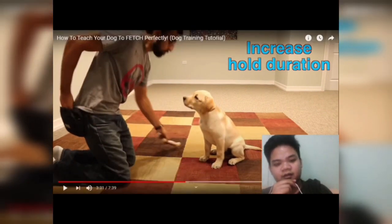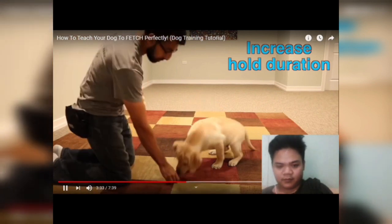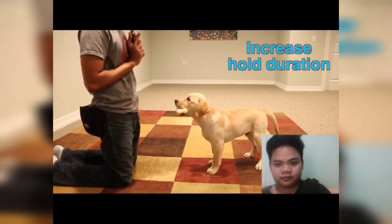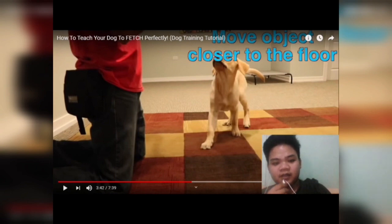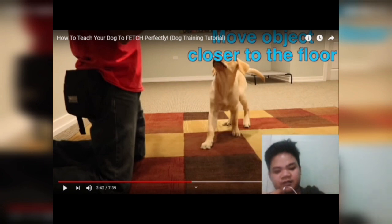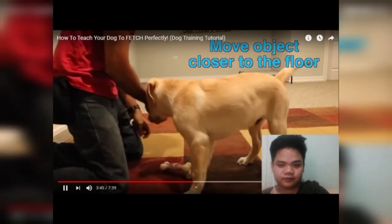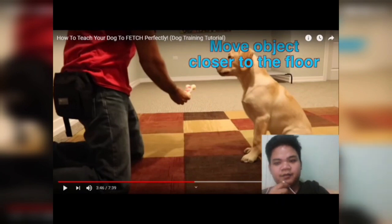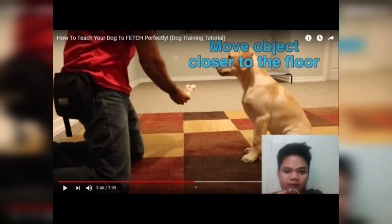Now the trainer here uses a clicker or a cue to give emphasis to the duration of the dog holding the object. So remember to always give rewards after the desired behavior is achieved to further give emphasis to the desired behavior of the dog. So the trainer here moves the object closer to the floor because for the later steps, the trainer will teach the dog to get the object that is already on the floor.